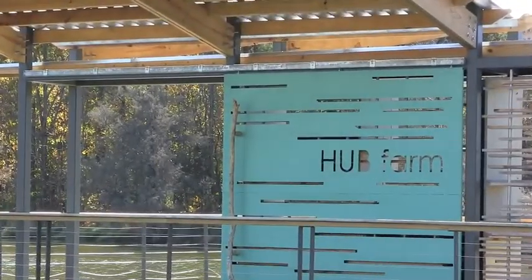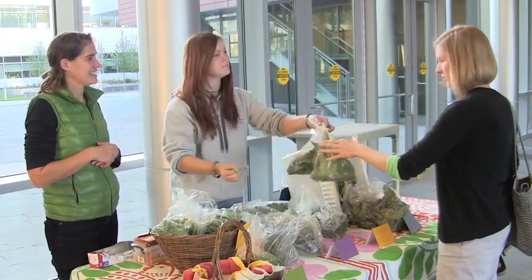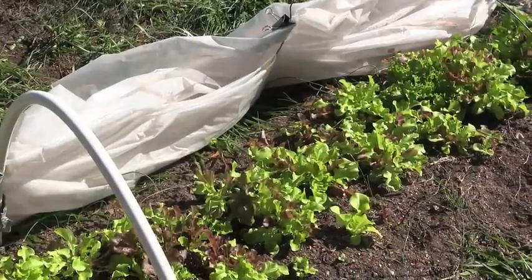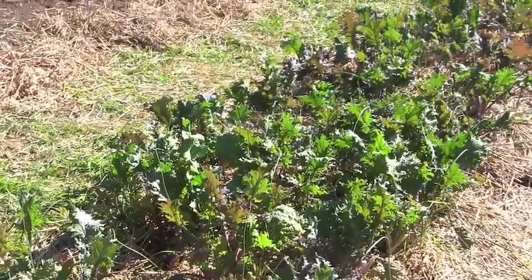The future of the Hub Farm is going to have about 3 to 5 acres in production. We want to sell that to CSAs, to families and students who are participating. We've got culinary arts programs that are going to be using it for some of the events that they do. We want to have a farmers market that is for farmers in North Durham as well as the Hub Farm. It's run partially by students.